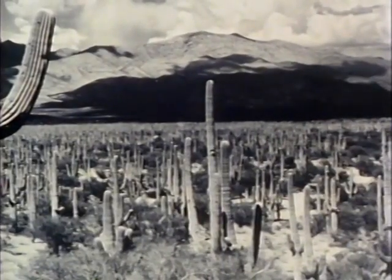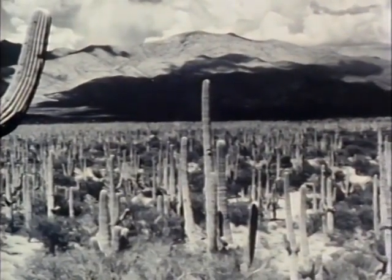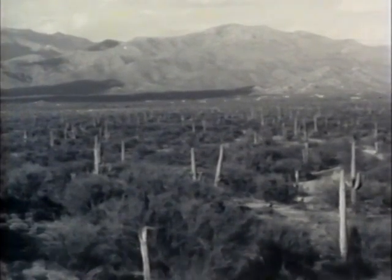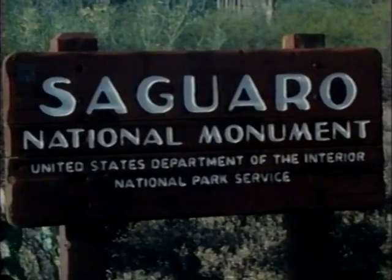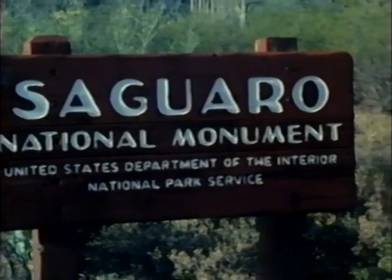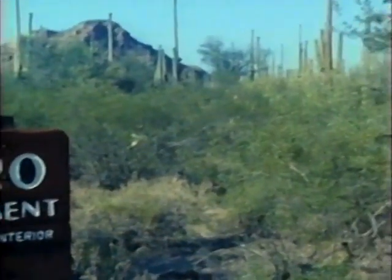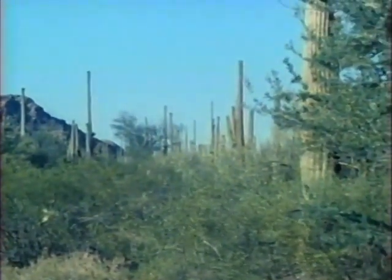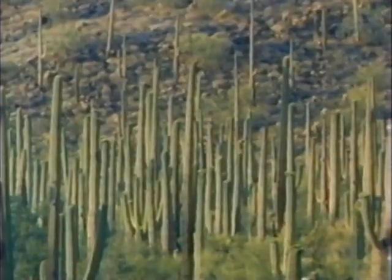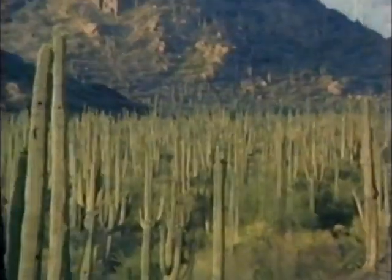By comparing historic photographs with those taken more recently, it is easy to see the devastating effect the cattle had on the desert. Fearful that this precious environment would be lost forever, the United States government in 1932 set aside the land for Saguaro National Monument, hoping to preserve a part of this desert and its unique wildlife for future generations.